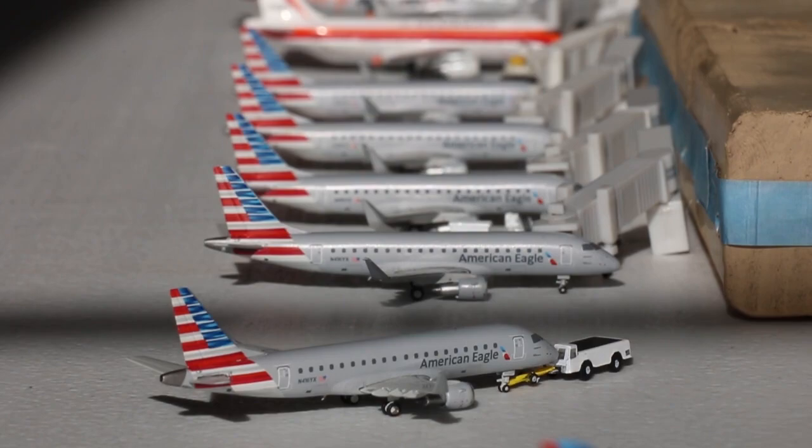Coming in from Little Rock, and we'll be taking it up to Daytona. Then we'll start with that second one there at the gates. We have 4 of them lined up. We'll start with our 2 new flights for Envoy 175s. We do have 2 new services for American Eagle.